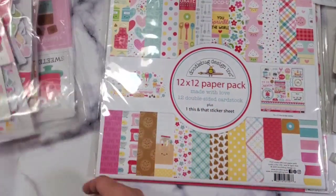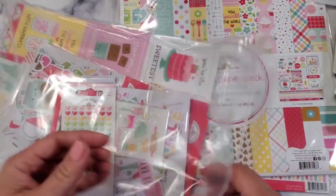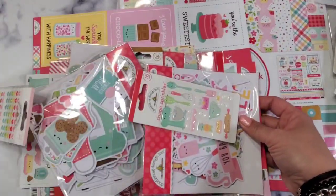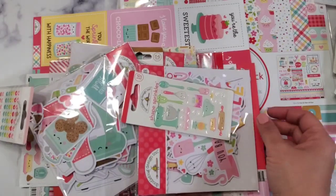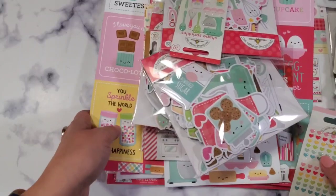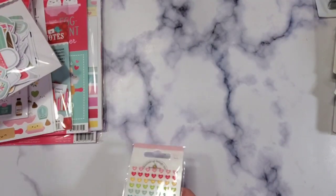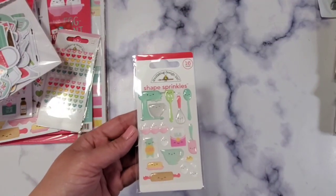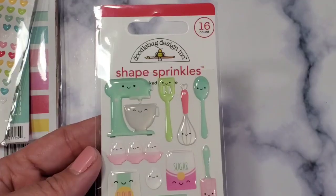Okay, we're gonna go to the paper later. I'm gonna go through the extra stuff. This is what I got. And then the stamps, I'm going to put the stamps in a separate video, and we'll go from there because I have not released it and I can't wait. I have to show you what we have. Okay, let me do a close up real quick.